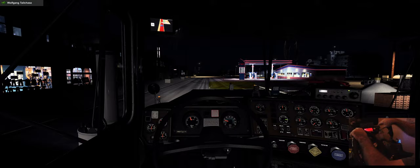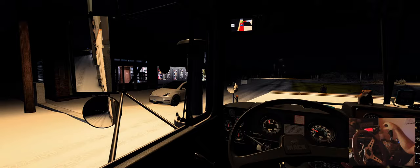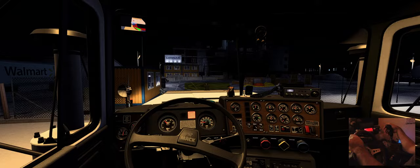In 400 meters, turn left. Straight in. Wow, straight in.